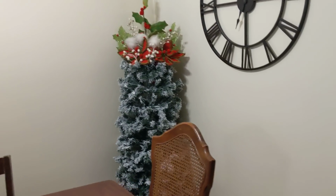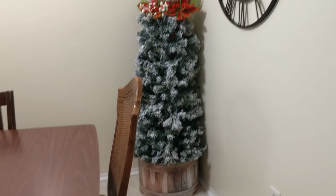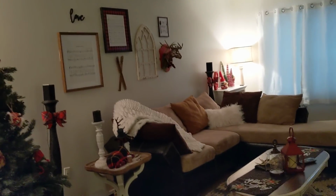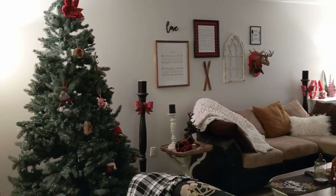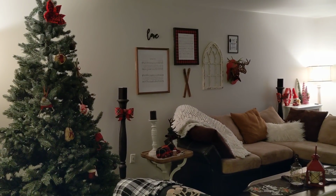Give you another overview here. Super nice tree right here. And that's it, guys. I have 2 bedrooms. I'm not going to show you those because there's no Christmas in them. But I think that's it. I think that's everything from the dumpster.